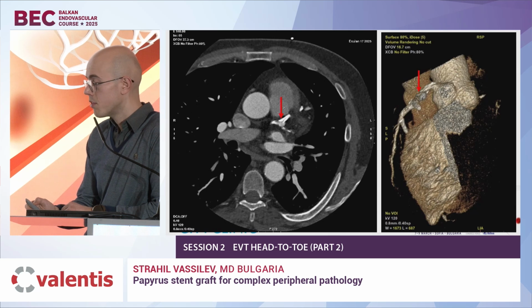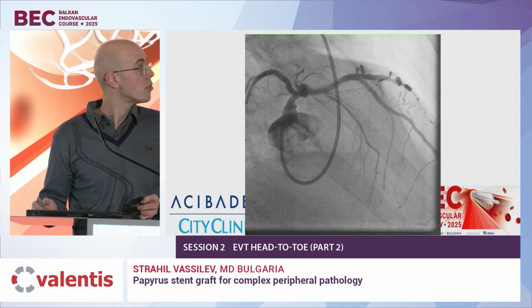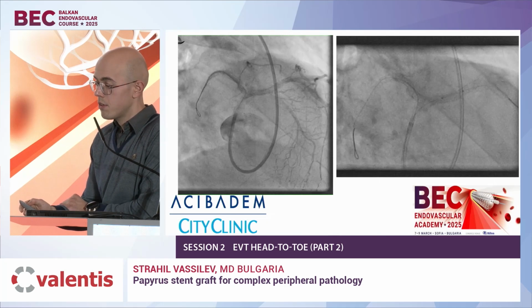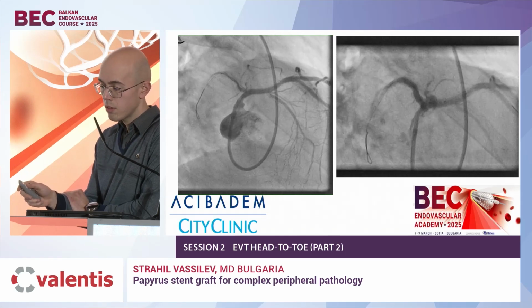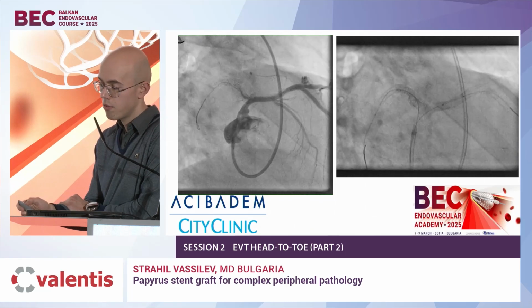Here you can see the CT scan showing the exact place of the aneurysm of the LAD. And here you can see the aneurysm. The one going to the left is the LAD, and the other artery is the circumflex. Here is the result after implantation of the Papyrus. You can see that there is no aneurysm here, so it is isolated, but we have a very, very bad flow into the circumflex artery.